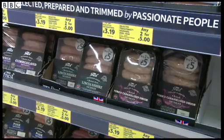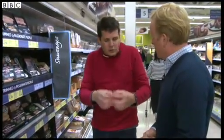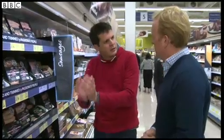If you are going to buy them like this, then take them out of the packet, break them down into portions of 2 or 3 sausages, depending on how many you are in the household, and put them in the freezer. As long as you make sure they're defrosted thoroughly before you start to cook them, they're going to be absolutely great.